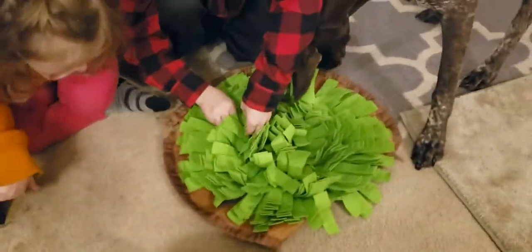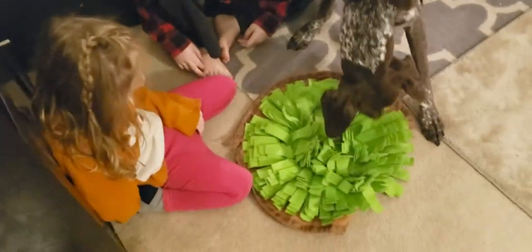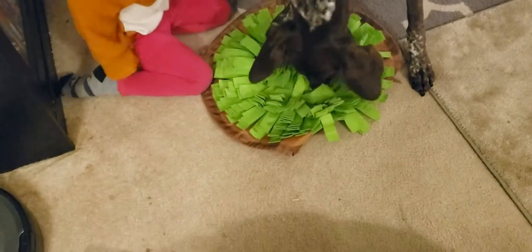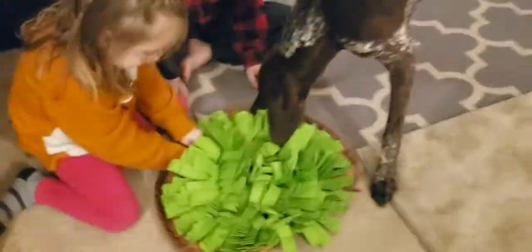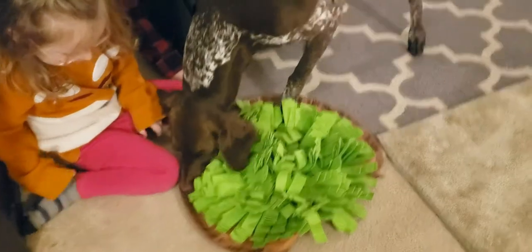Oh, Riley, you got it flipped over now. Riley, don't flip it over. All your cheese is gonna fall out. Put it down. Here, stick it in there. Riley, you gonna get them all? I think he's getting them. Oh yeah, he's like, yep, this is good. He's smelling it, using that bird dog nose. Oh yeah, he found one.